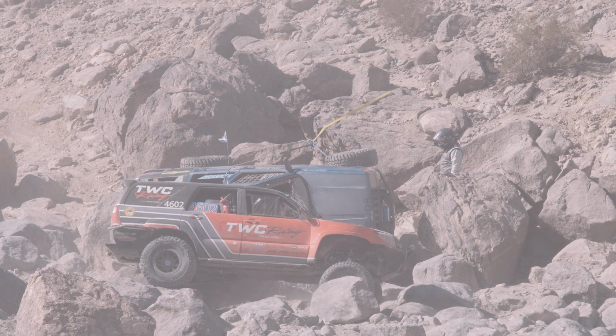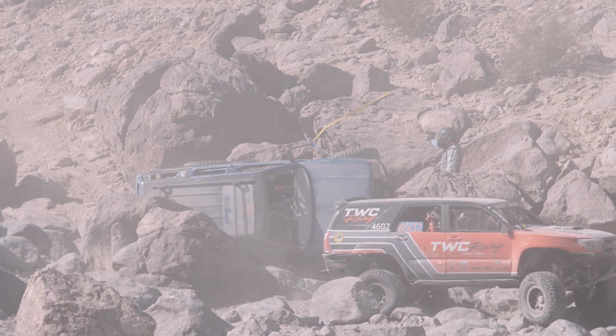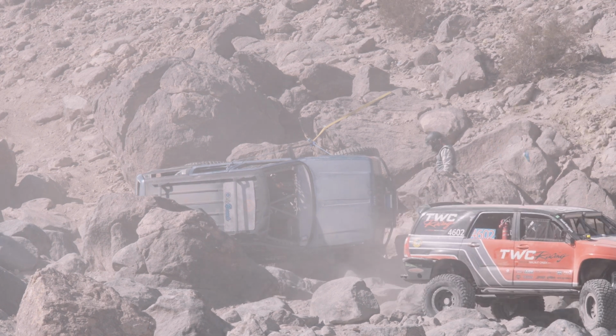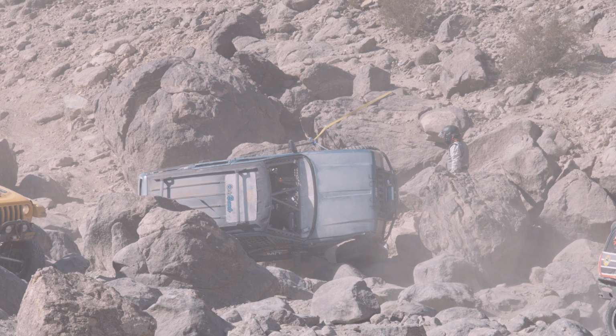I think the only difference is they have the option of going all the way to the top and over, or they can go across that nasty side hill and get out the top there. We'll just have to see what options the course designers are giving these guys.